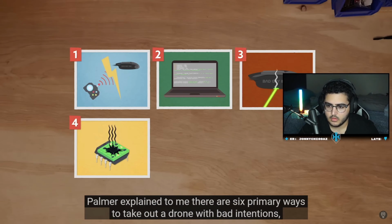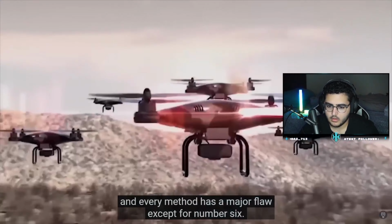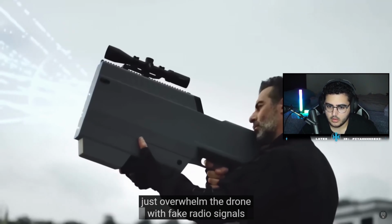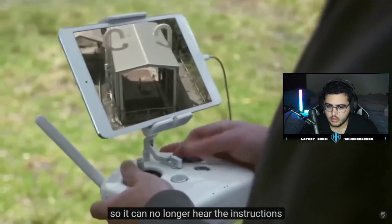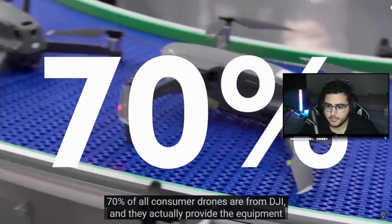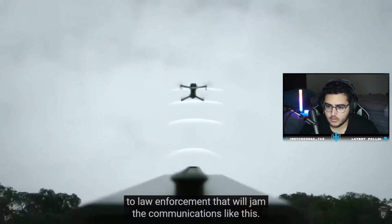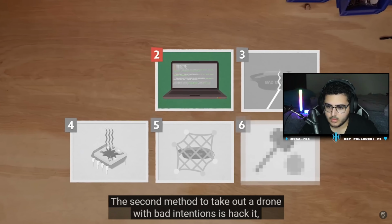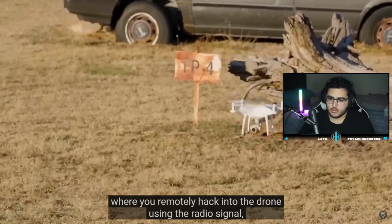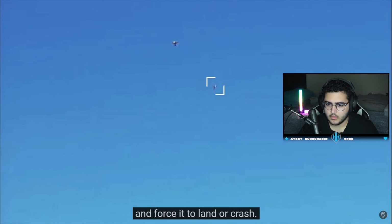Palmer explained to me there are 6 primary ways to take out a drone with bad intentions, and every method has a major flaw except for number 6. The first is jamming, where you just overwhelm the drone with fake radio signals so it can no longer hear the instructions from the human operator and they lose control. 70% of all consumer drones are from DJI, and they actually provide the equipment to law enforcement that will jam the communications like this. The second method is hacking, where you remotely hack into the drone using the radio signal, and then by exploiting known problems in the software, you can take control and force it to land or crash.